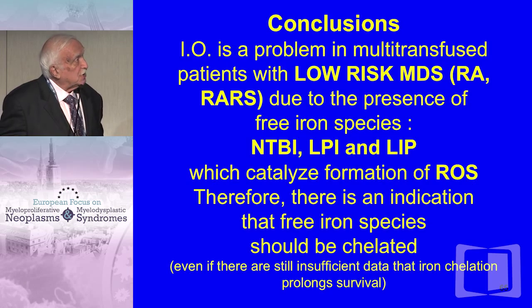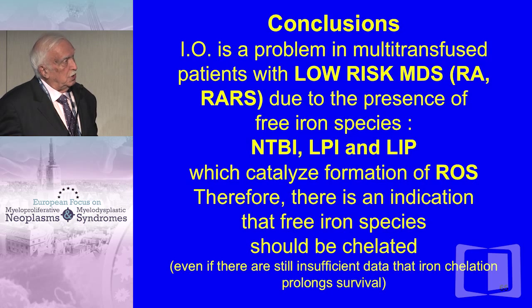NTBI is increased during conditioning for BMT. Iron overload may play a role in survival of patients after BMT. And there are already papers trying to take care of it, even by phlebotomy. I don't care, as long as you get rid of this excess iron. And the last slide is the problem in multi-transfused patients with low risk.